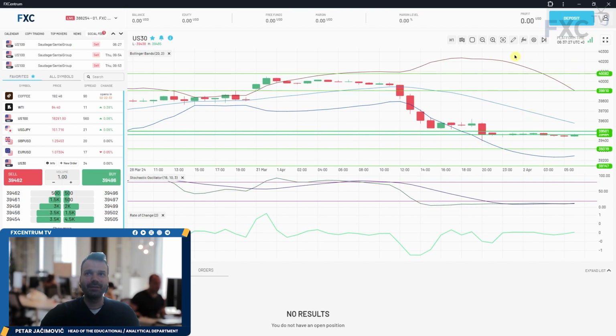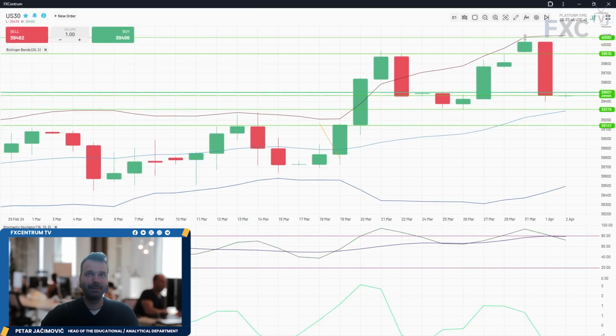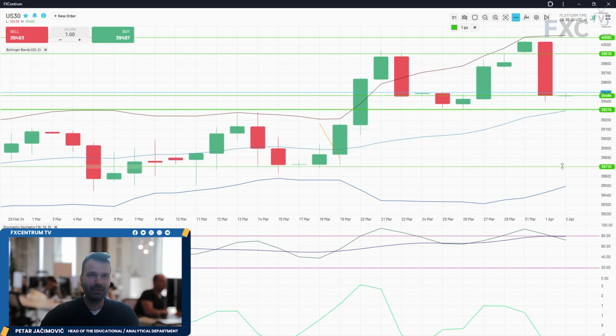Now we have US 30. We had this break below the lower Bollinger Band on the hourly and just a very natural consolidation. Price equal time, basically you see the fast line just match the slow line. You can see here a clear down day off the upper Bollinger Band, and this is a very strong sign of momentum. There is a potential for a retest at least of 39,300, which is the middle Bollinger Band. And in case of a further bigger down move in the next couple of days, we have a support around the 38,750 mark.